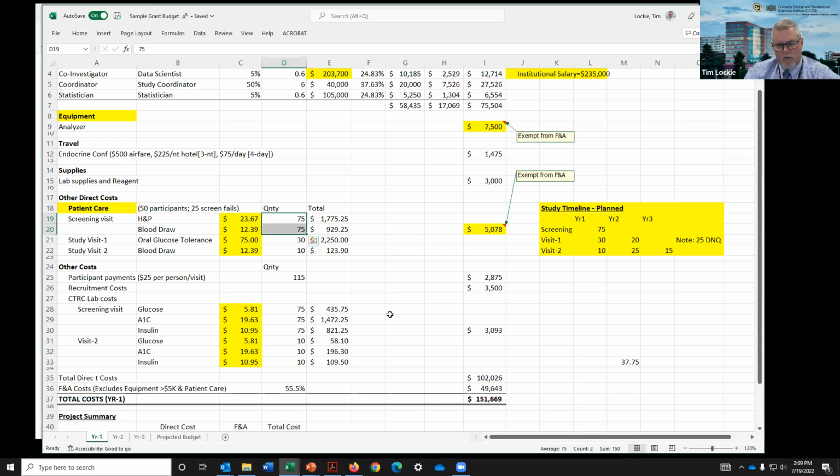So without belaboring the details here, we've got study visit 1, study visit 2. Very simply, what's going to happen, how much it's going to cost for that activity, how many I'm going to do, it builds up and puts it over here. I'm going to say something about exempt patient care.